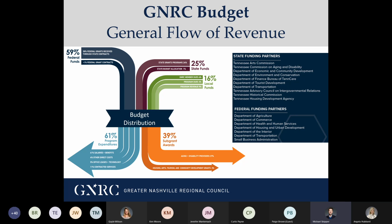And then dues also help us to supplement the cost of providing services on behalf of the state when there isn't sufficient state funding, but we're not willing to cut services to the public. And this is often seen with our aging and disability services, where we have used dues to augment the funding that we're getting from the state to make sure that Middle Tennesseans aren't impacted by that limited funding, to the extent that we're able to do that.